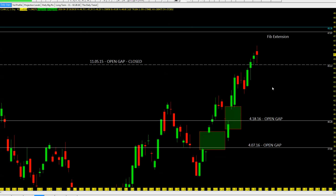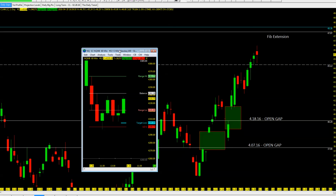Taking a look at the midnight opens here on the NQ, we saw price action again not being able to push any lower than low extension number one on the initial balance. Finding support, obviously, price action in the 1 hour open range here hitting its downside Fibonacci target at 4305.